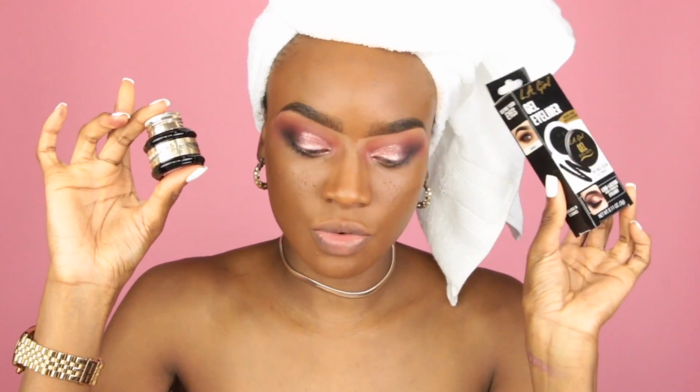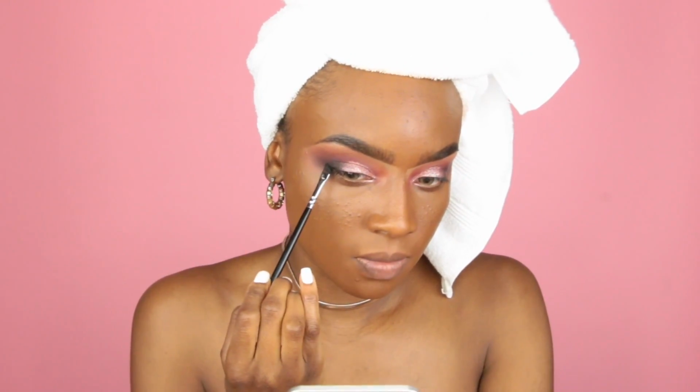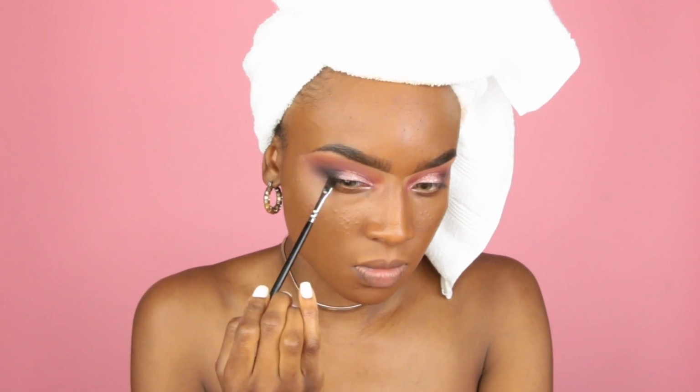So for gel liner, I had you guys choose between the Pretty Vulgar eyeliner, which I got in a BoxyCharm, and the LA Girl gel eyeliner, and you guys weren't bougie this time and you picked the LA Girl liner. Since my gel liner was really easy to apply, but the color is just not dark enough for me, I'm going to use the NYC liquid gel liner.